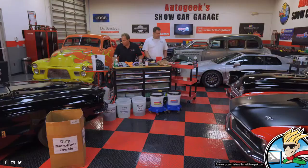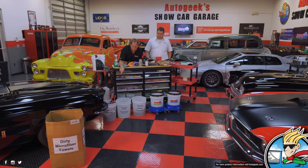Did you cover everything? Was that all the different washings? We covered this, we covered that. I did bring out the wheel and tire bucket. I always like to show this because it is part of car washing.